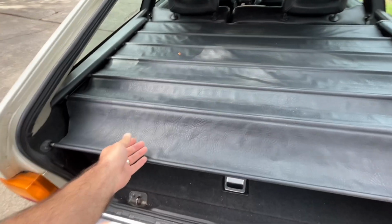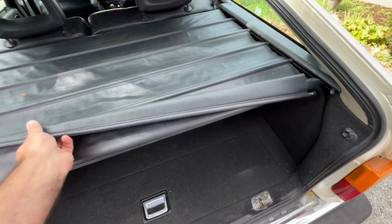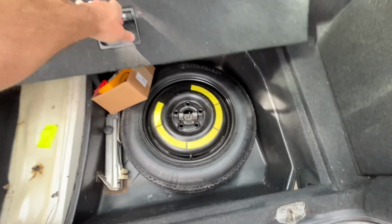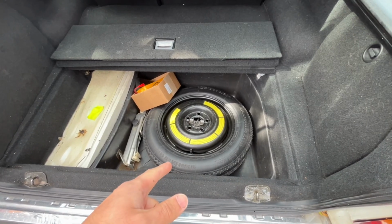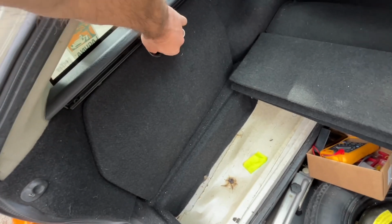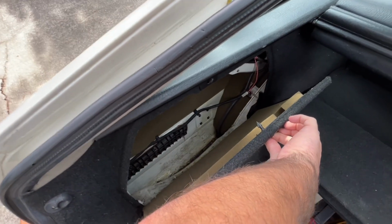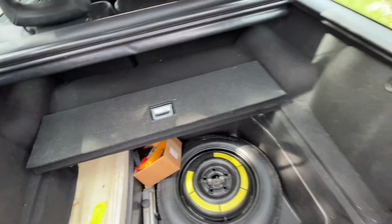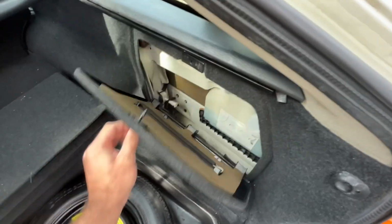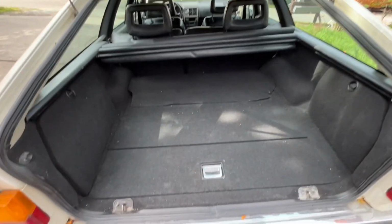This thing even has the original cargo cover. And then on the Quattro cars, their spare tire lives here under the floor. On the front drive cars, the spare would live down in there. But so I just get a bonus storage compartment compared to the one over here. Lots of space to stash things.